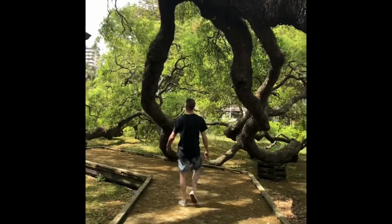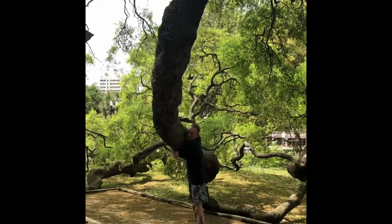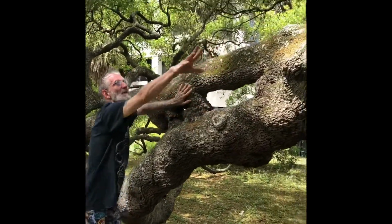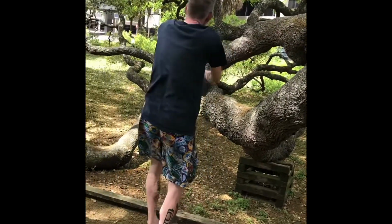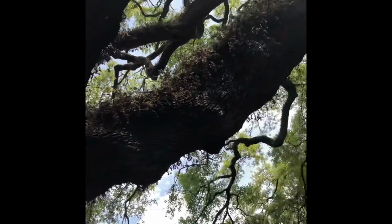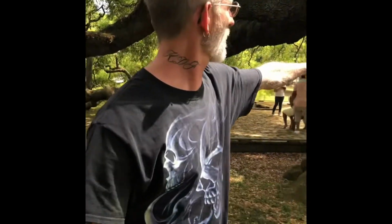So my husband's walking up to this part of the tree. Look how neat that is. He's hugging it. Like, look at it, just like the top of it and everything. This is a historical landmark. Beautiful, guys.